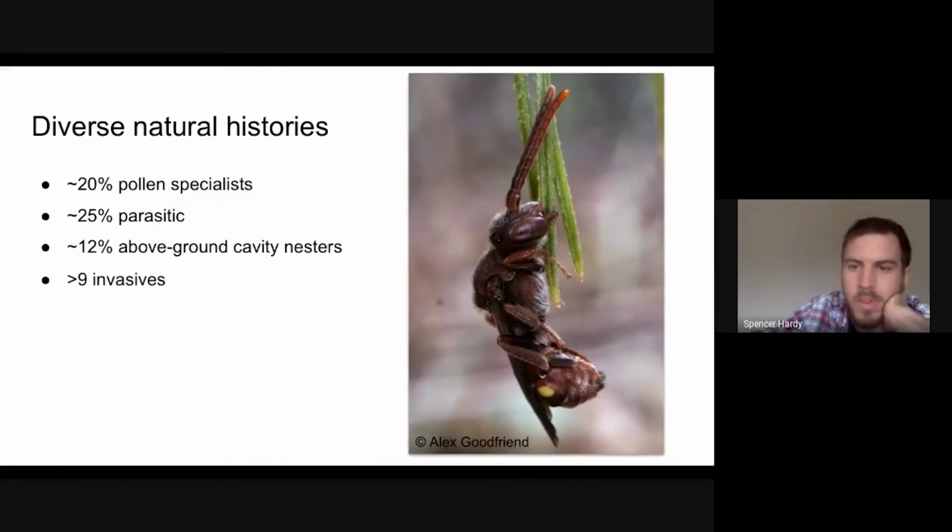So within this epifamily of bees, there's a lot of different natural histories. Roughly 20% are pollen specialists, meaning they collect and feed their young pollen from a narrow range of plants. Often it's a genus, sometimes it's a single species of flower, sometimes it's a family, but that's the only pollen source they will need.